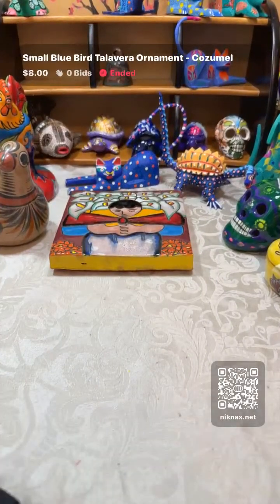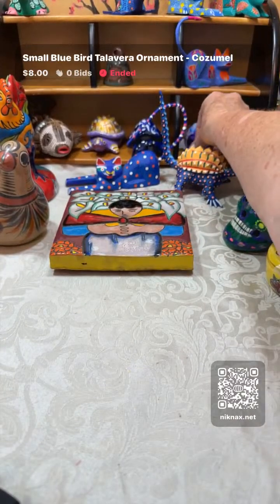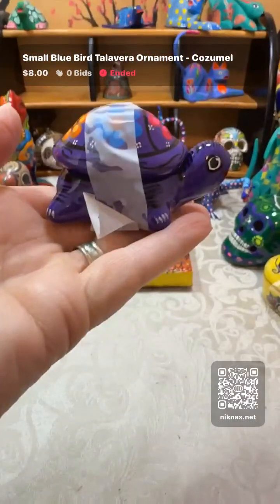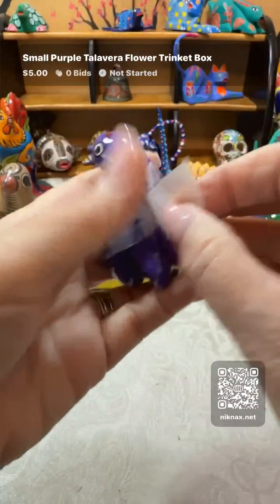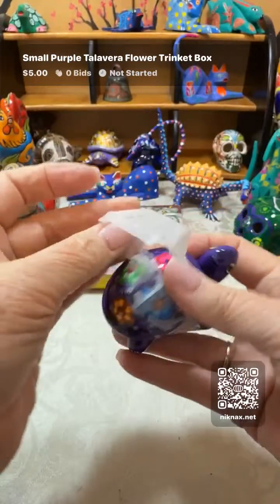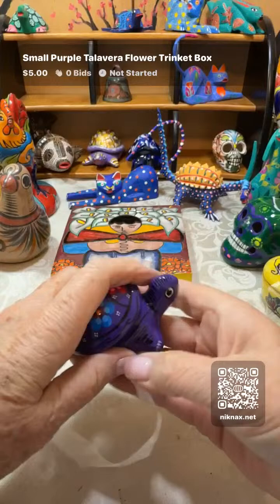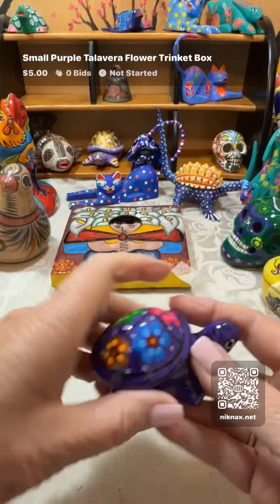Nope. All right, the next one is this cute little purple trinket box. Again, I like to tape the trinket boxes closed so I don't lose the lid on top of something or break something. So let me get the tape off so you get the full effect of his beauty. This one looks like he might have a little glow to him. Here's his little shell.